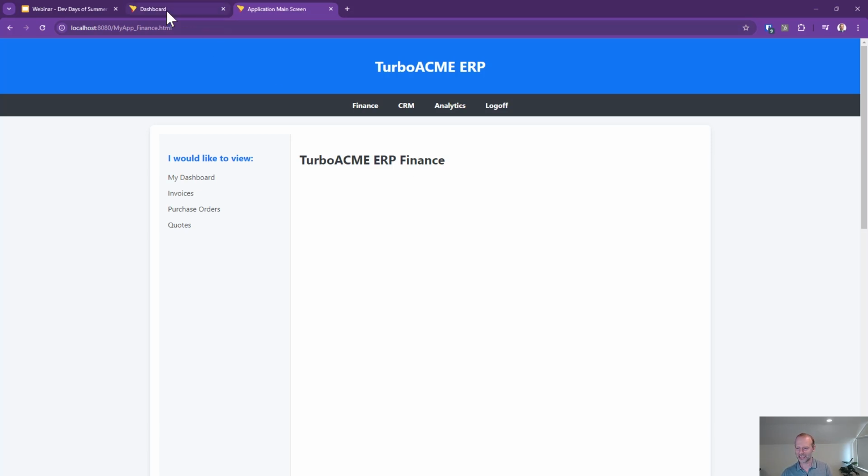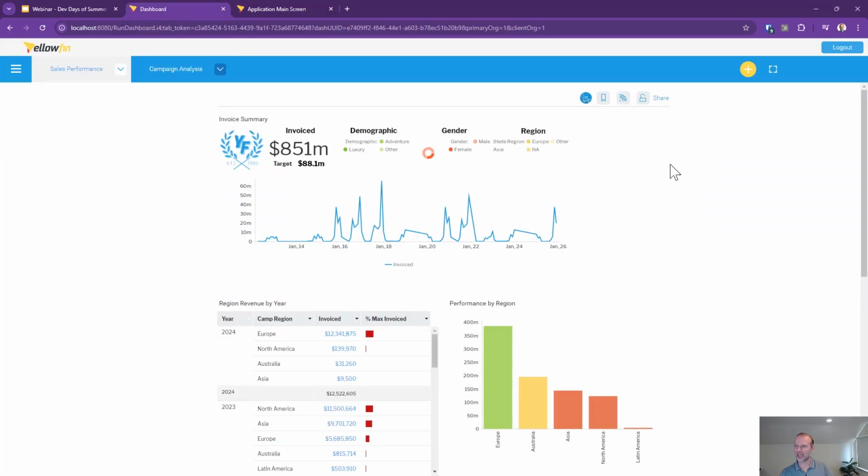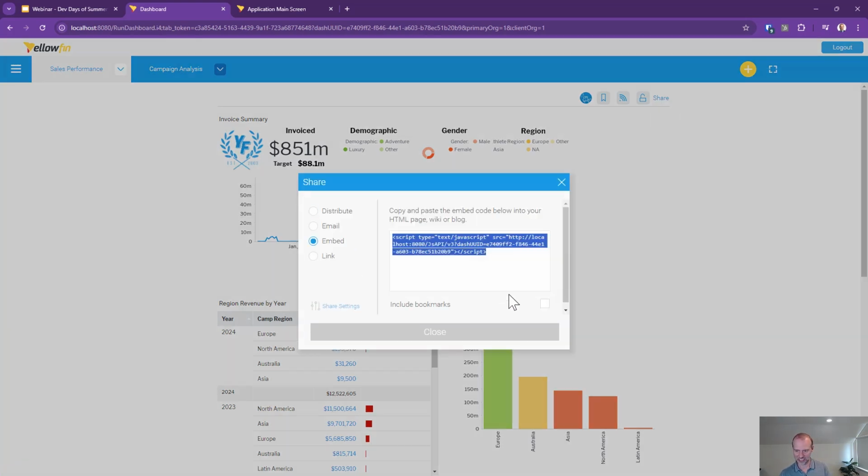All right, so let's get started. We're going to flip back to Yellowfin, and this is a dashboard here, this sales performance dashboard. What I want to do is embed this particular dashboard in my application. So I'm going to go ahead and click share and embed, and I'm going to pick up this little piece of JavaScript here.